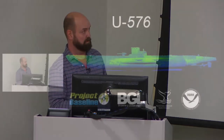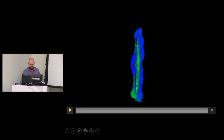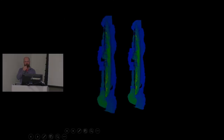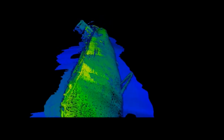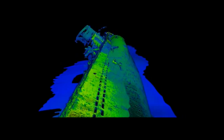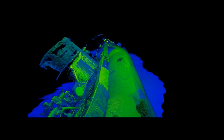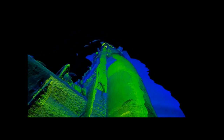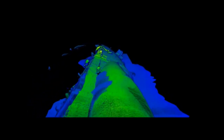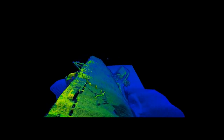So these are some of the results. This is the laser scanning of the U-576. You can see the detail that you get from this laser scanning system. Now, getting that was really tricky because we had to basically set up a positioning environment on the bottom. We had to set up acoustic receivers around the entire battlefield site, because you could get such high resolution with a laser scanner, you had to have equally high resolution with the positioning system. And so that was really tricky. Some of these little smears that you see are grouper swimming past the sensor. Get out of the way.